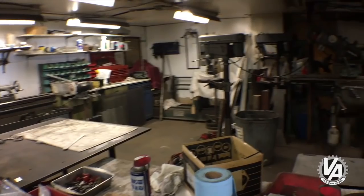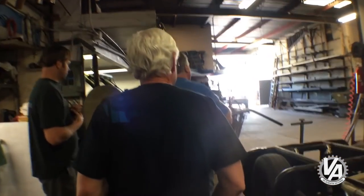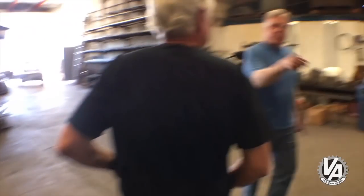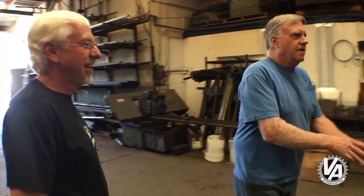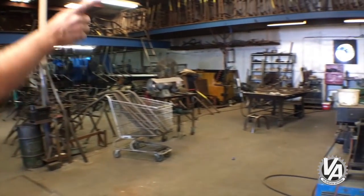Yep. This is a little bit of machine shop back here at Mill and Lane. Basically our fab work is done back here. You do a lot with the off-road trucks as well? No, not much. That's Brad's truck. Oh, okay. Yeah. We really don't do too much of the off-road business. We got a couple of welding stations here, and all the fixturing for that.